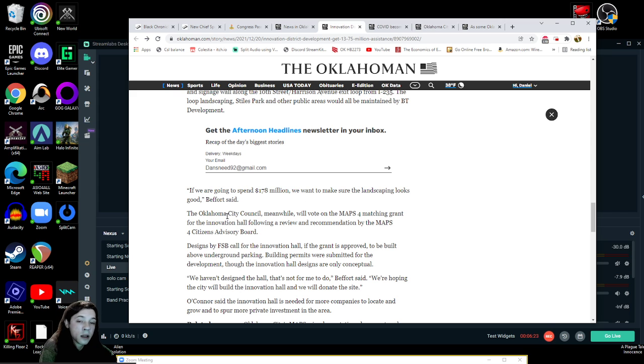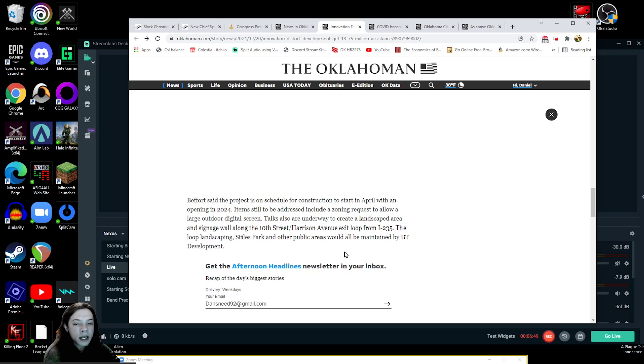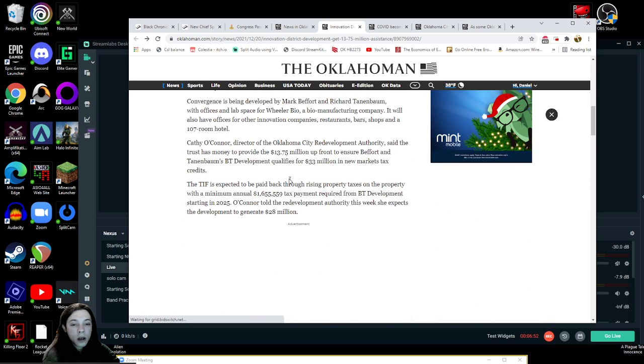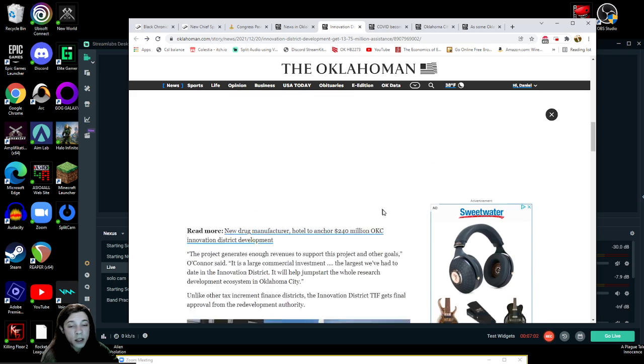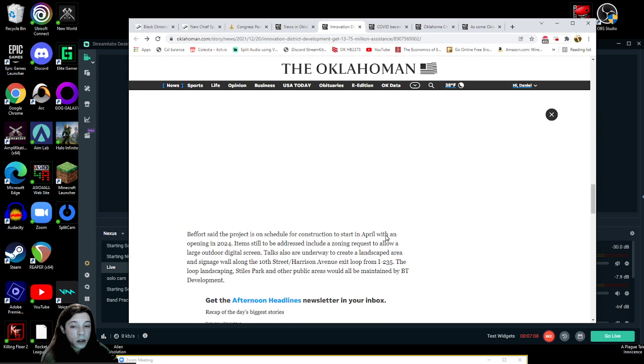The Oklahoma City Council, meanwhile, will vote on the MAPS 4 matching grant for the Innovation Hall following a review and recommendation by the MAPS 4 Citizens Advisory Board. So if that goes through, then they will get another $13 million, almost $14 million. That'll be $28 million, which would be the offset for the development generating $28 million. And then there's $33 million in new markets tax credits. So we're just leaving out so much.